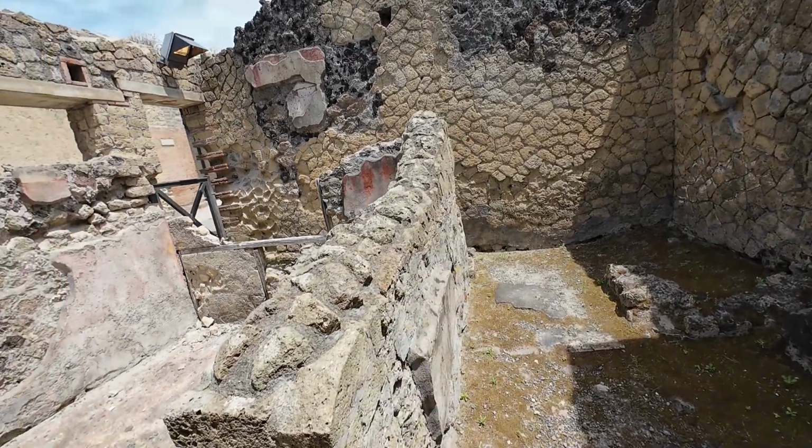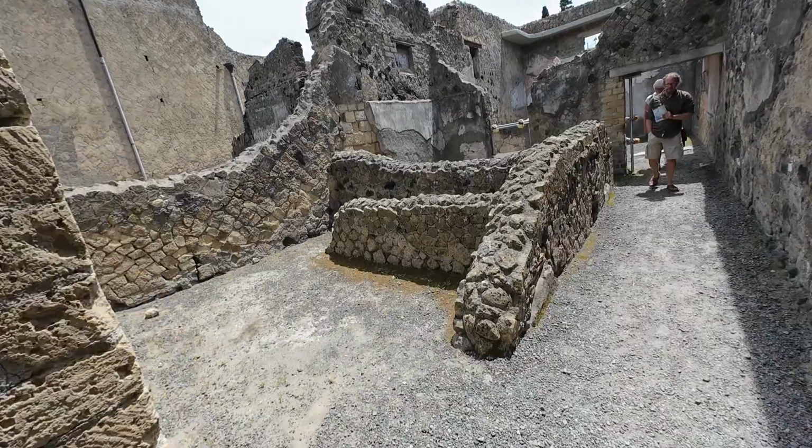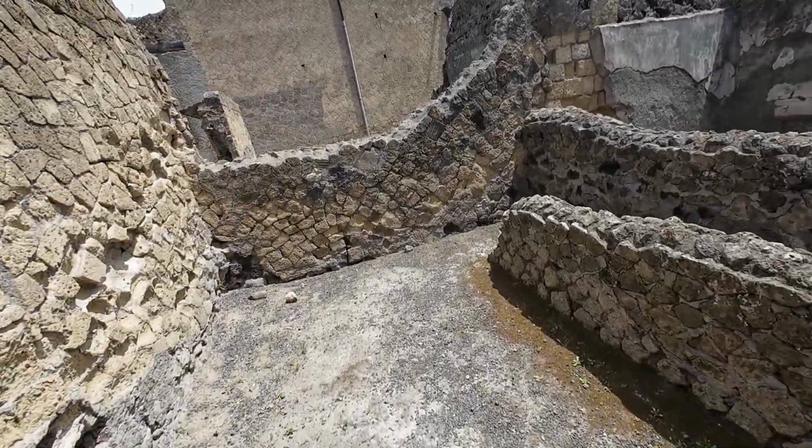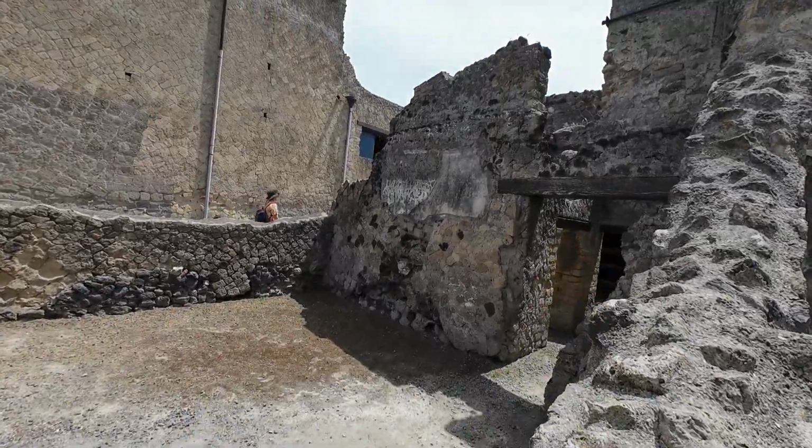I've yet to see any of the bodies that were supposed to have been found here. Is it a myth? I wonder. Or is that further along?